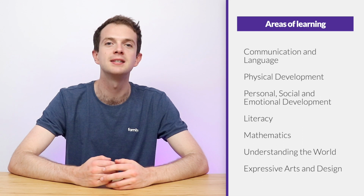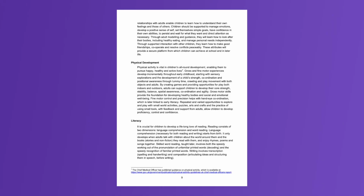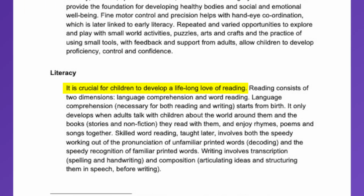To help you get started with all of this, we've compiled activities focused on the 7 different areas of learning, and today, as I mentioned, we'll be focusing on the specific area of literacy. According to the framework document, literacy is all about helping to develop children's lifelong love of reading, and the early learning goals for when children reach the end of reception focus on comprehension, word reading, and writing. Whilst activities such as story time and other general mark-making and writing activities should be a given, we'll be showing you some other activities focused on these goals. So let's get into it.